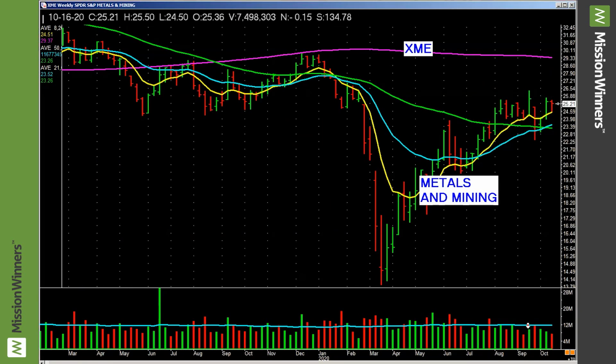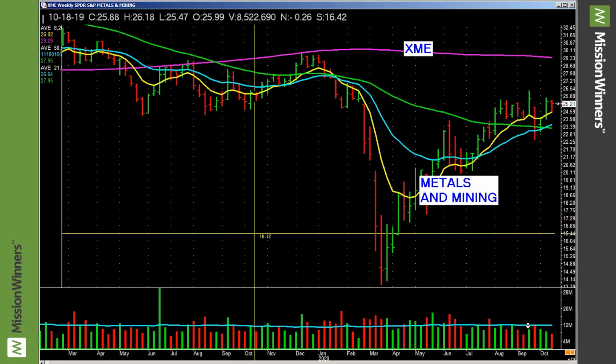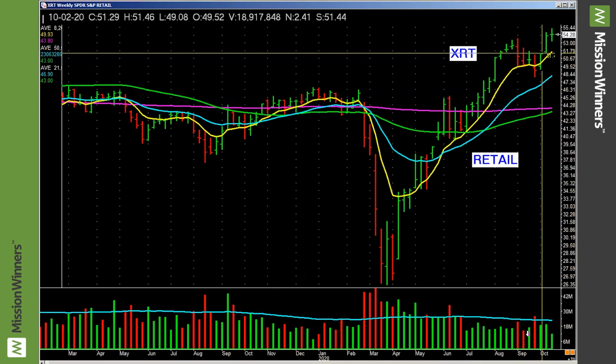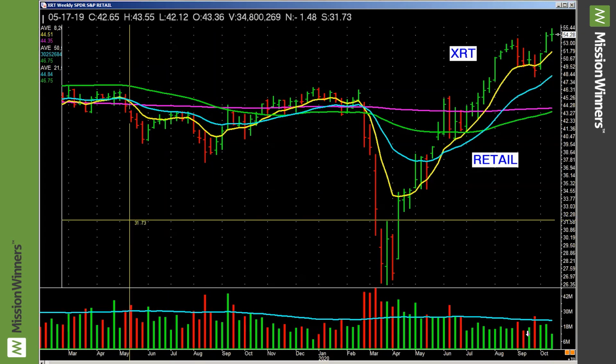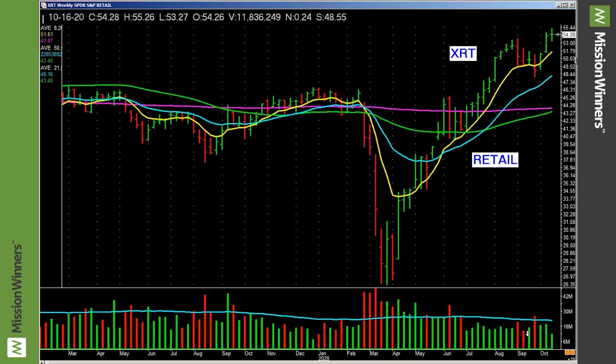XME, metals and mining, nothing there. Don't need to do anything with it. XRT, retail, another retail ETF. There you go, hitting all-time highs. That's good to see. I mean, folks, this is a weekly chart.